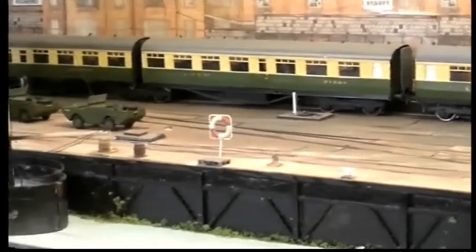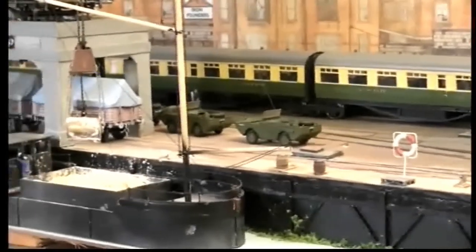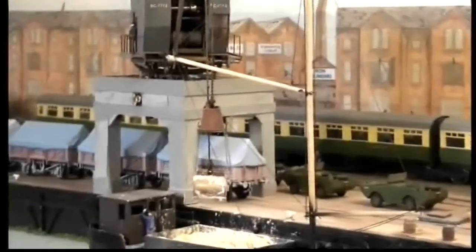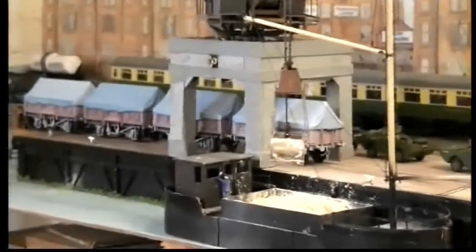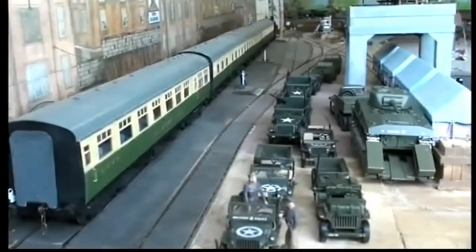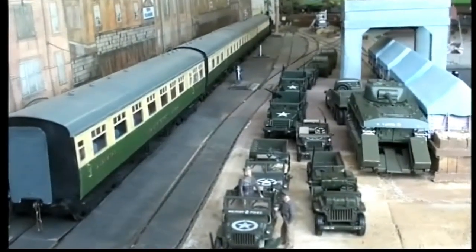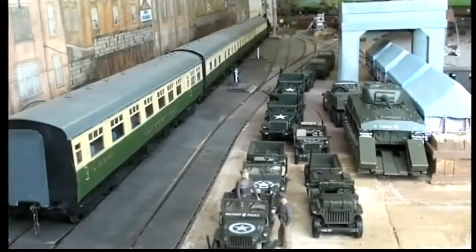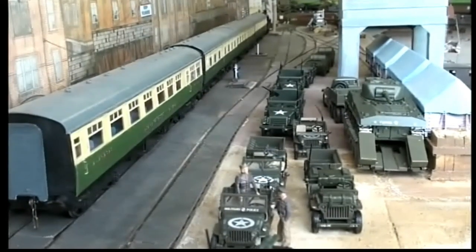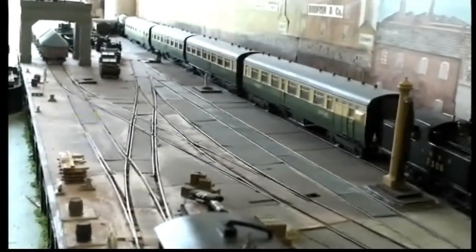Around a boat to be emptied with the crane. And that's about it. That's that room. This is a view from the terminus end of the dock layout. And this is the view from the other end.